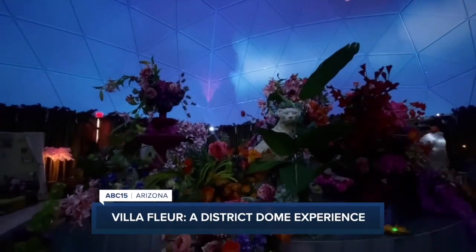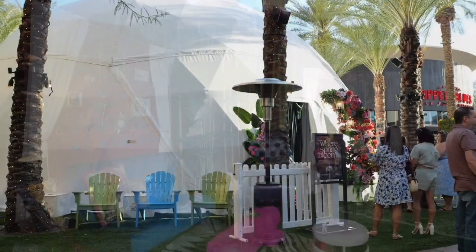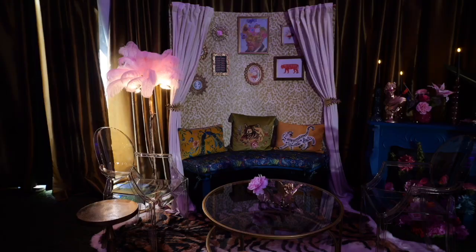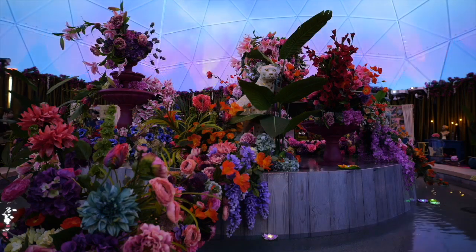We are sitting inside of Villa Flor, which is the District Dome's newest spring concept. You might remember our holiday concept that we did this past winter called Ember Lounge, and we just knew that we had to bring this back for the spring season with an entirely new concept, so fresh with a really fun twist. The second you step inside Villa Flor, you will be surrounded by flowers, different prints, textures, and it's just such an amazing and unique experience.